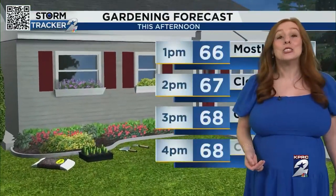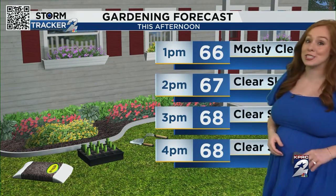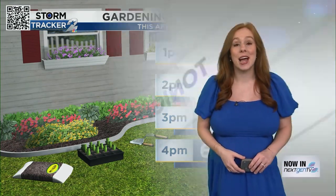If you're heading out doing some gardening this afternoon, you're going to continue to see those skies start to clear out by 2 o'clock. 67 degrees, plenty of sunshine. Really should be a great day to get outside.